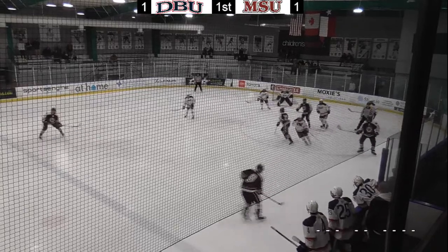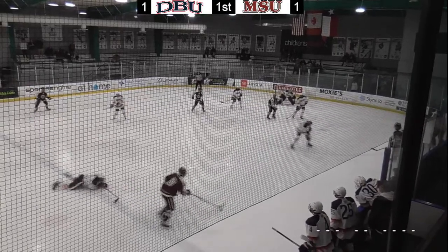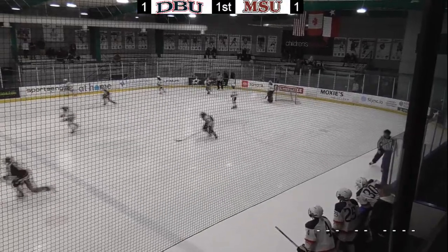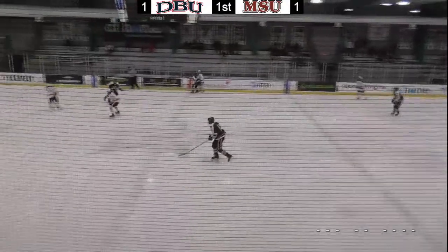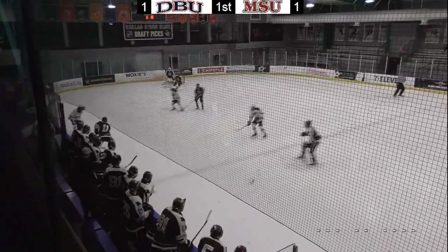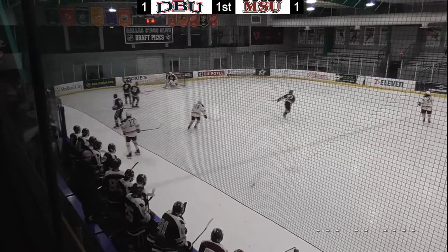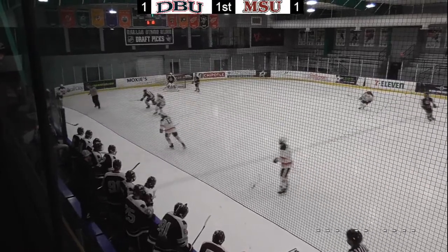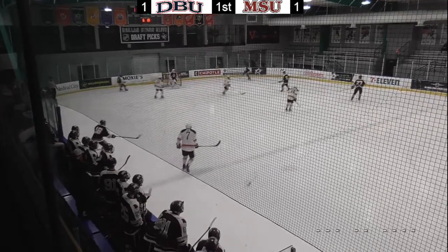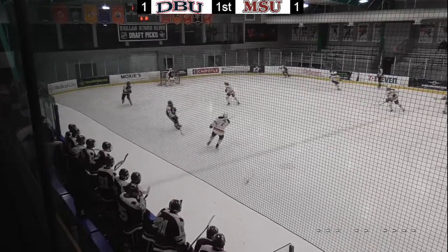Face-off won by Missouri State, puck at the point now. And shot towards the net, and that just barely missed. And DBU is able to pick up that loose puck now coming in, and they'll send it down low. And sent back down low, picked up by the MSU defense. Puck along the half wall now. Missouri State with it.